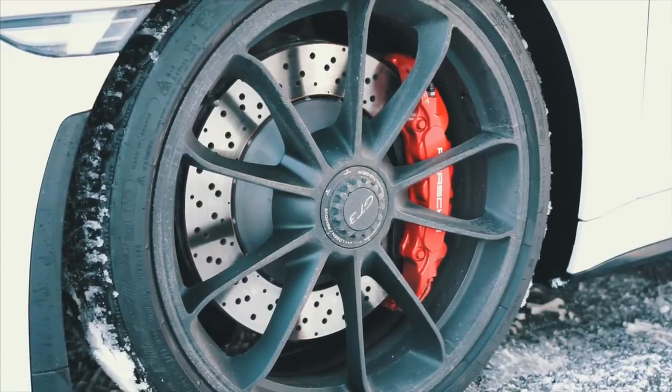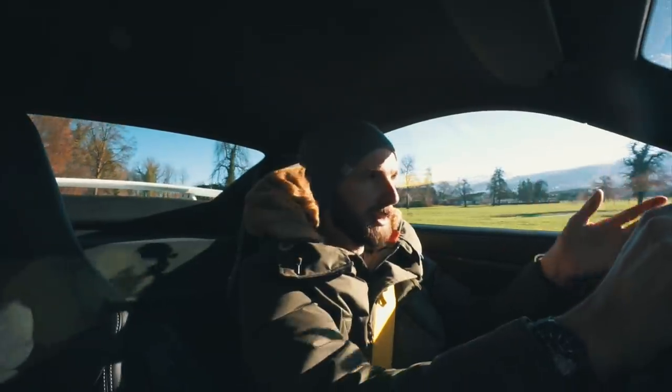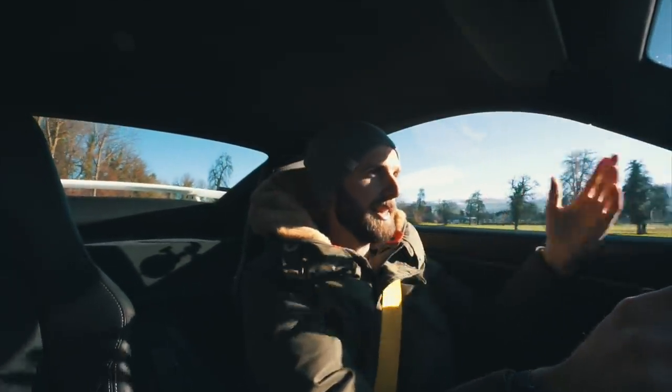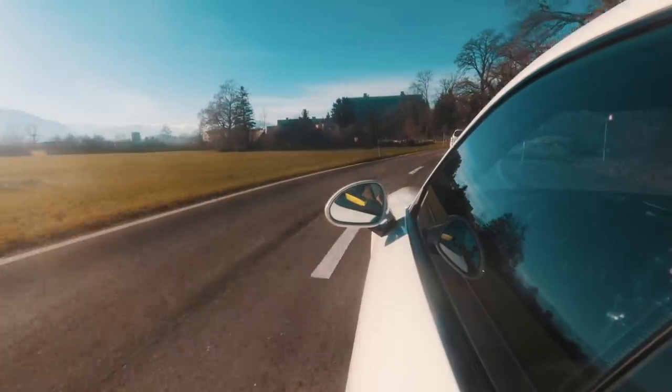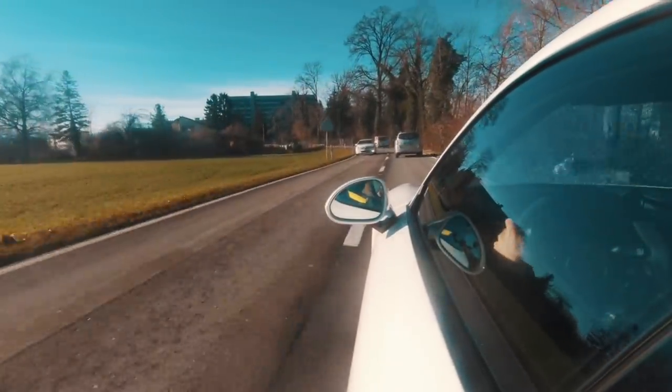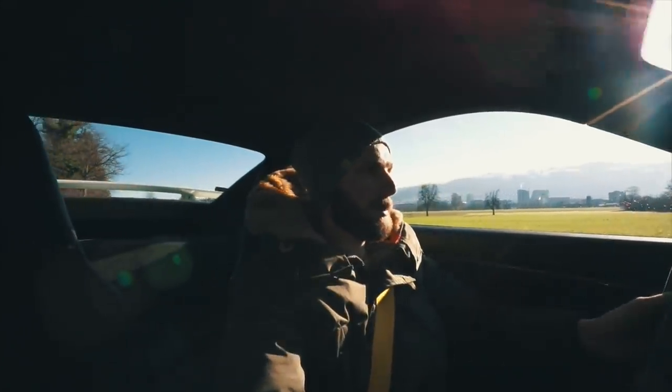Now, the owner is actually thinking about upgrading to the ceramics, which means they would then be yellow, matching the seat belts, and then for me, this would be pretty much perfect. Okay, I would add the half cage in the back as well, because, well, it could save your life, but also it just suits the car perfectly.